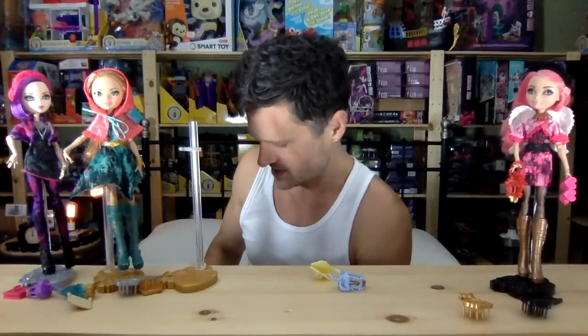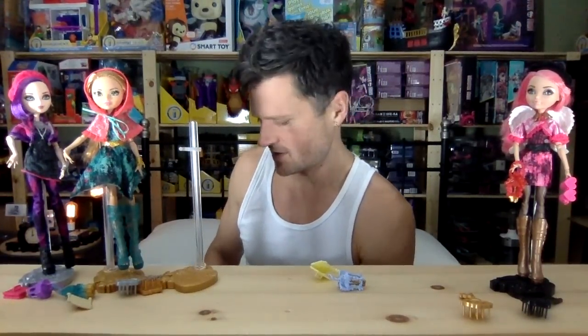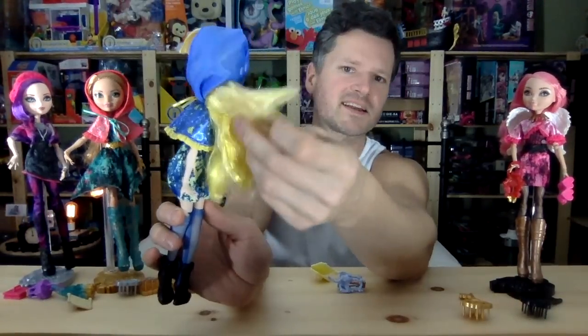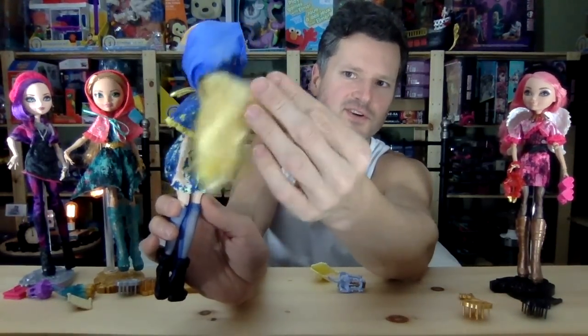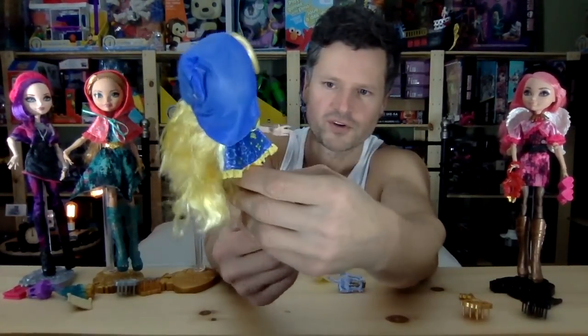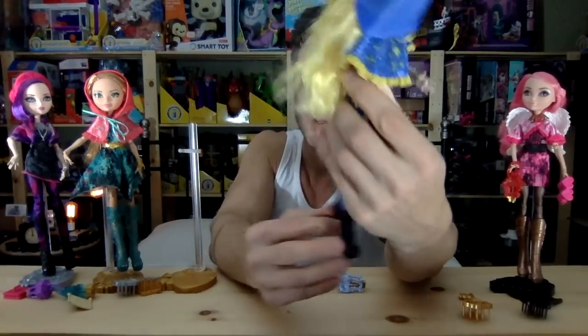Two of them have their hair gelled down. In my opinion, that signifies that they're not necessarily for play. She's got some gel going back here. That's kind of not cool. It's like a dirty dog, a dirty bear. And all of these are highly articulated with wrists, elbows, shoulders, waists, knees, no ankles.